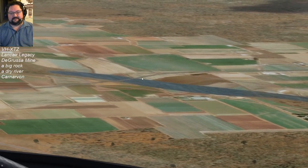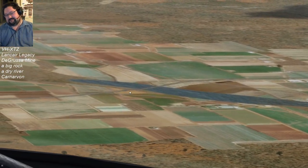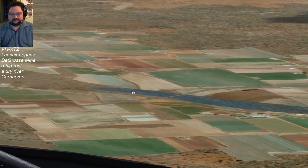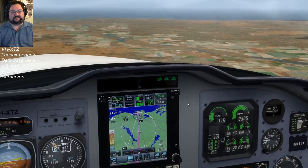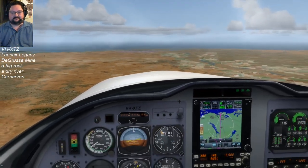There it is. There's that bridge we were seeing on the video, where those guys were pulling their ski equipment underneath. Yankee Mike Alpha is on short final.